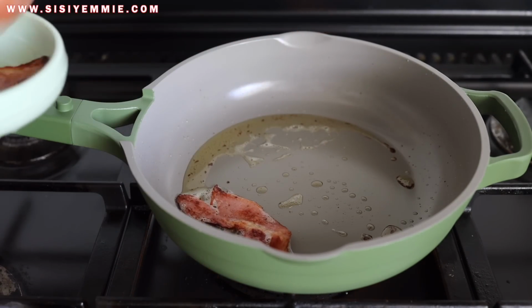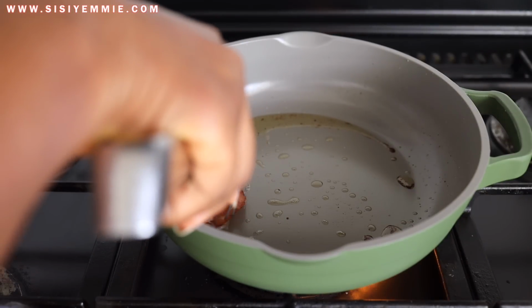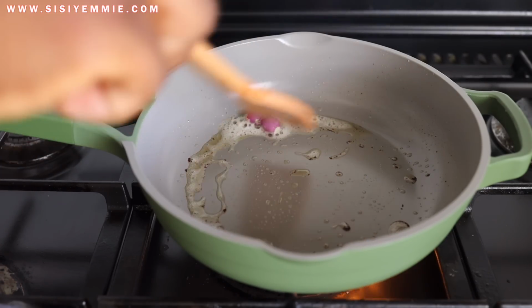Now that the bacon is ready, I'm going to take that out and then I'll put in the onion, the tomatoes, and then pour in the eggs, and we'll just start to put everything together.